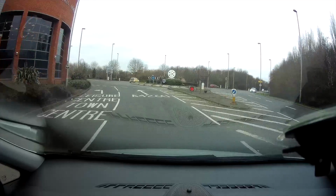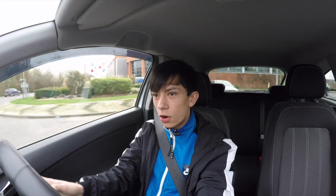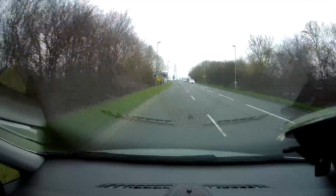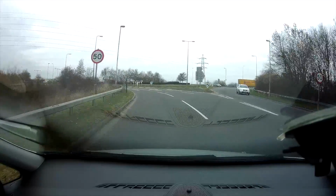Woo! Now, from this point, I actually got given a Sat-Nav instruction. So he put on the Sat-Nav. I completely forgot about this in the video when I was filming it. But I liked having the Sat-Nav instead of actually reading the signs, because I don't particularly like reading road signs because I don't think I would be able to do it. I would have probably failed if I did.